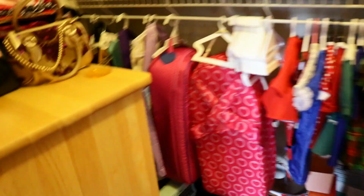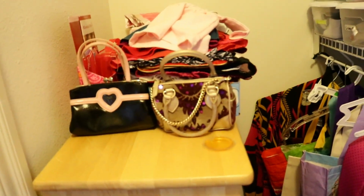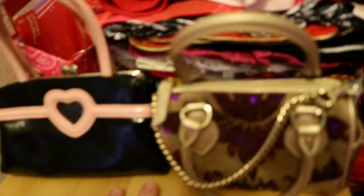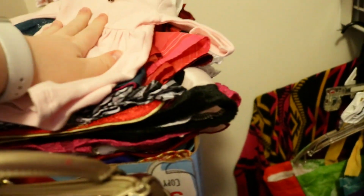It is complete. Well, it's never really complete. Collecting dolls is never complete in my mind, but I want to show you around. So the top is all nice. I have some of my craft stuff up here. I have the Bitty Babies' diaper bag. These are two purses that I used to have when I was little, so I like to keep them for my dolls. This is a pile of clothes that needs to be hanged.